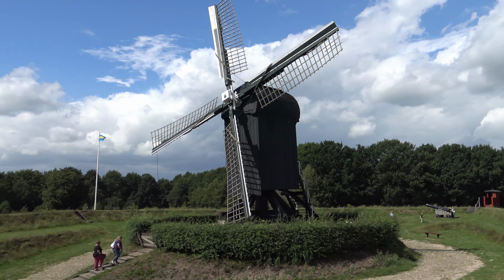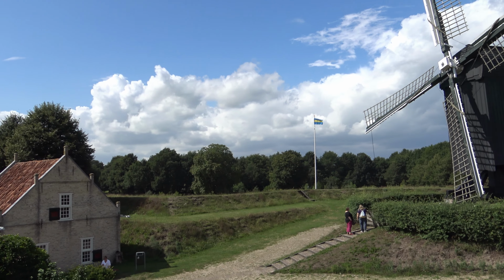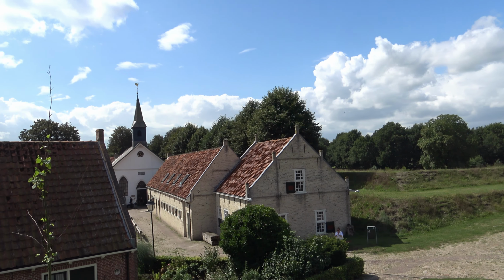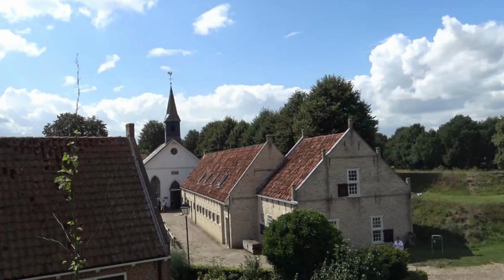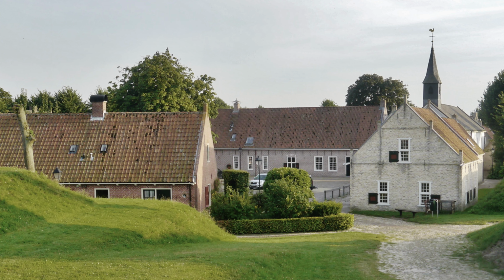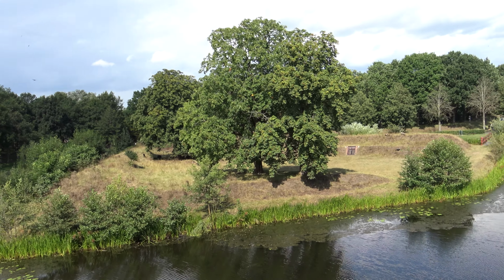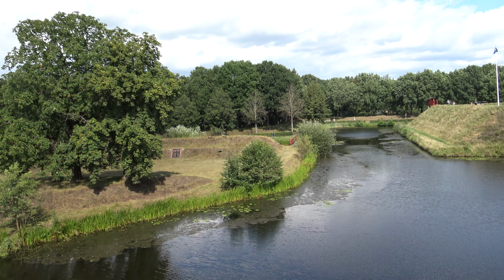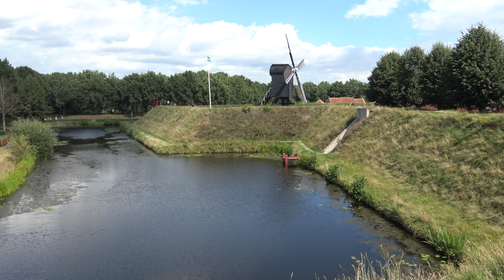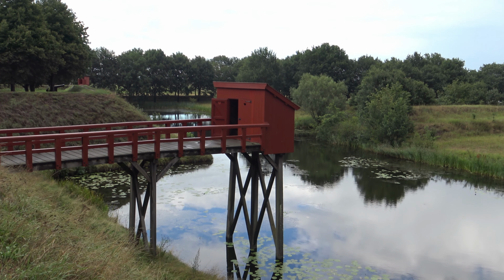You can take a beautiful walk along the ramparts and through the narrow streets. Everything here is breathing history. See how extensive the fortifications are, moats and earthen walls. Here the secrete, the public toilet for the ordinary soldiers.